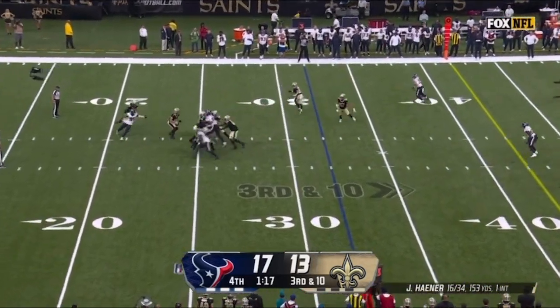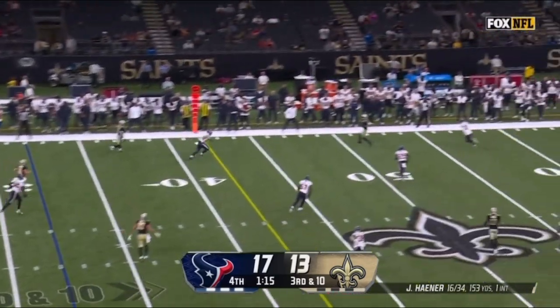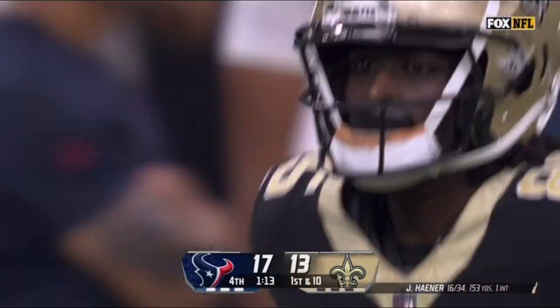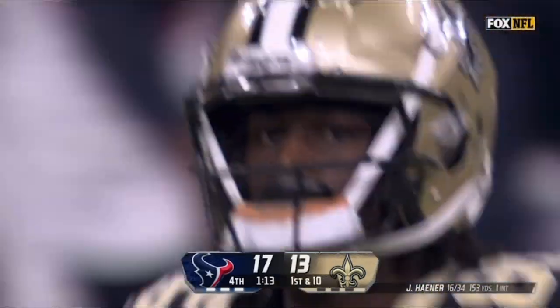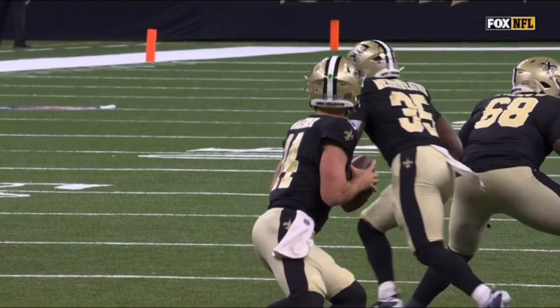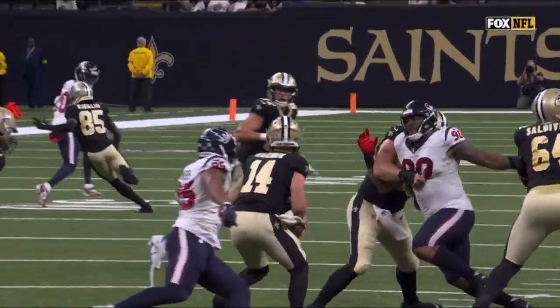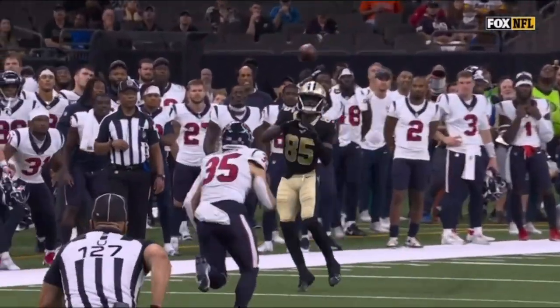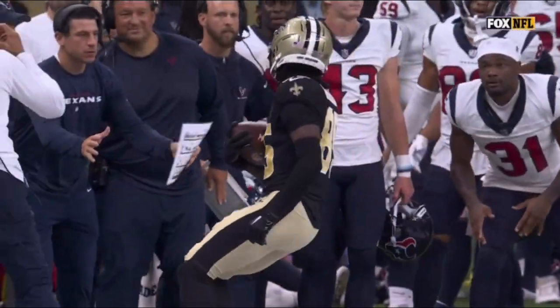Third down. Haener steps away from pressure, throws on the run. Got a completion. It's a first down. It's Kirkland. And Jontre Kirkland into Houston territory. 19-yard pickup. A really nice job there by Haener, feeling that pressure off his left side. That's where it's come this entire half, and just stepping up, moving up in the pocket.